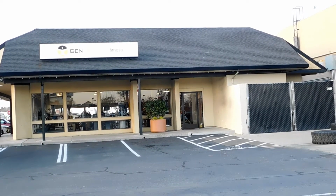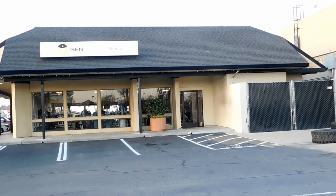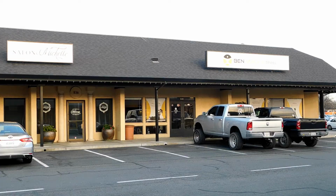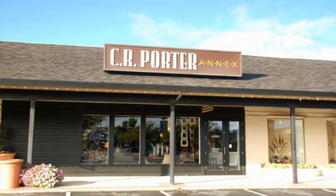Now here's current day, that same shrubbery is in the same spot. Same color of the building as well. Looking at Ben Mackey Fitness from another angle, at the same angle as CR Porter Annex. I'm not sure exactly what CR Porter Annex used to be, but if you can see at this angle, the building looks completely different from this angle as it does in the current state.